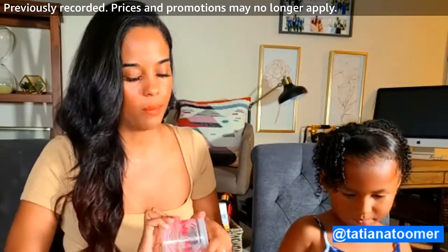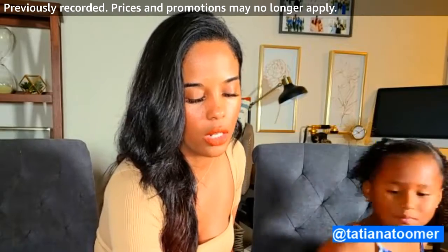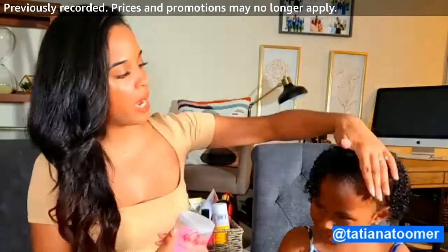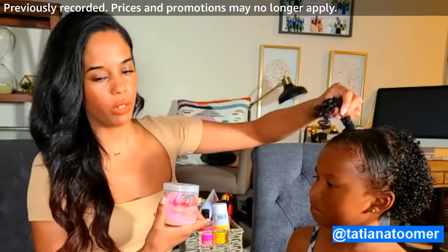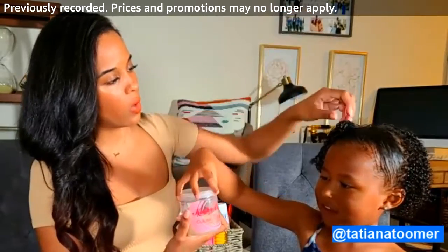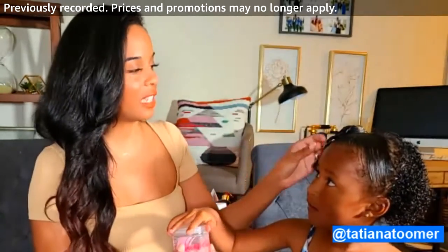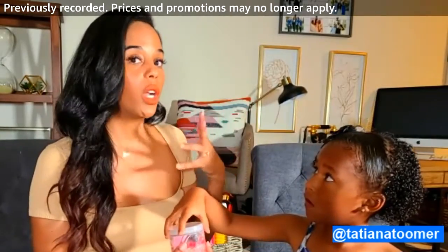Another one, now this, if you want that super, super definition, and this is new to us, is the Kinky Curly Curling Custard. And that's what we put in our hair right here, and what we use to do these little ringlets. Show the people. Yes, it's called Kinky Curly. My number one thing I would say about this product is less is more. Definitely less is more. You don't need a lot. If you end up using a lot, you will see that your hair will be very, very crunchy.